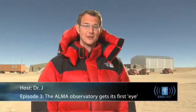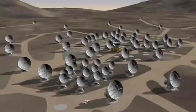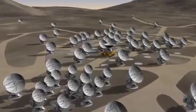In today's episode, we're going to travel to the site of ALMA, the Atacama Large Millimeter and Submillimeter Array. This amazing new telescope is being built right now in the Chilean Andes at an altitude of 5,000 meters, high enough to be literally breathtaking. ALMA will initially comprise 66 high-precision antennas with the option to expand in the future.